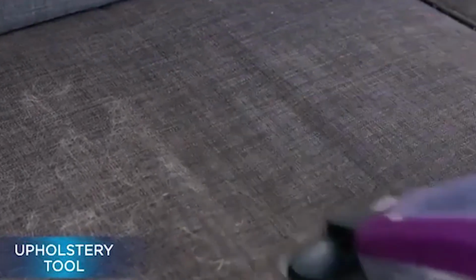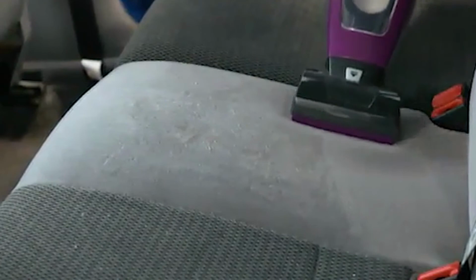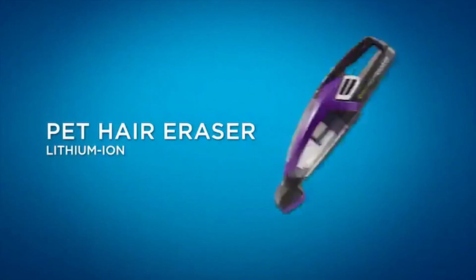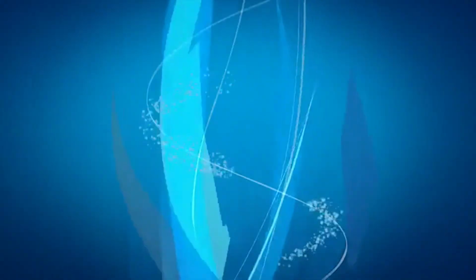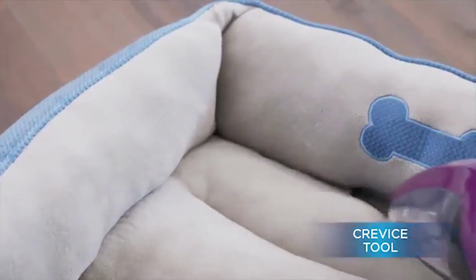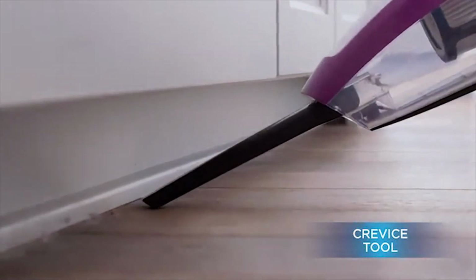Besides a motorized brush to clean the surface of stairs, an upholstery tool gentle enough for furniture, and a crevice tool for cleaning small spaces, the Pet Hair Eraser Handheld Vacuum comes with a number of helpful accessories. There have been no reports of the battery dying while vacuuming stairs, despite the only 17-minute runtime. The easy-to-clean, large dust container is another great feature because pet hair accumulates quickly.